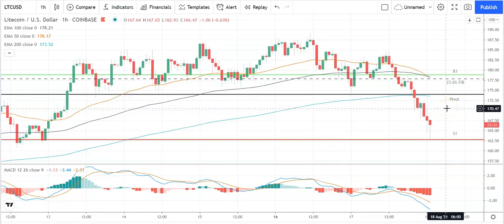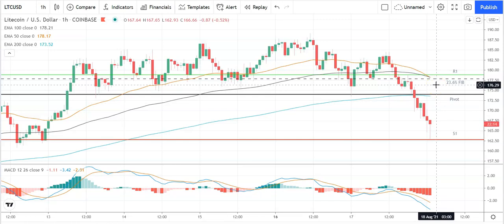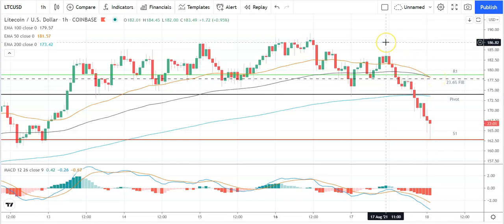Moving across to Litecoin against the US dollar, bearish start. Going to need to see Litecoin move through the pivot at 174 to take a run at the 23.6% fib at 178 and the first major resistance level at 179. Support from the broader market will be needed for Litecoin to break out from 175 levels. So barring an extended rally on the day, expect that first major resistance level and yesterday's high at 184.45 to cap any upside.